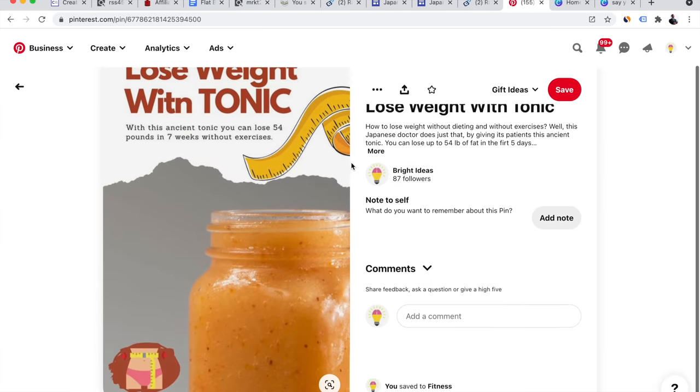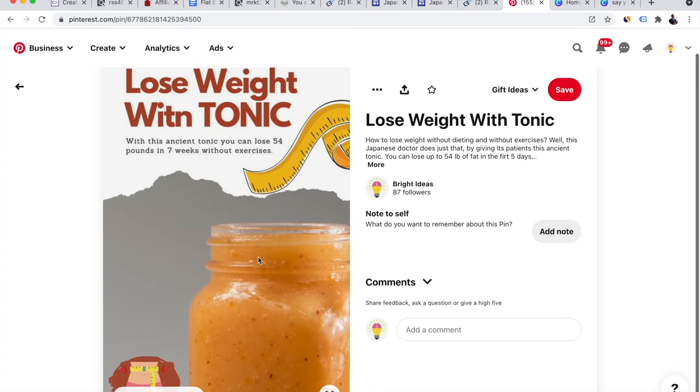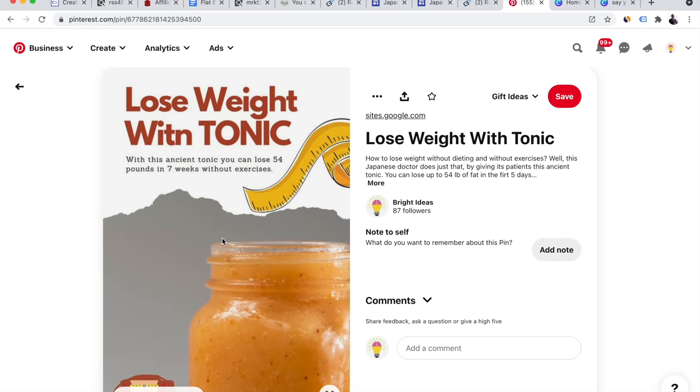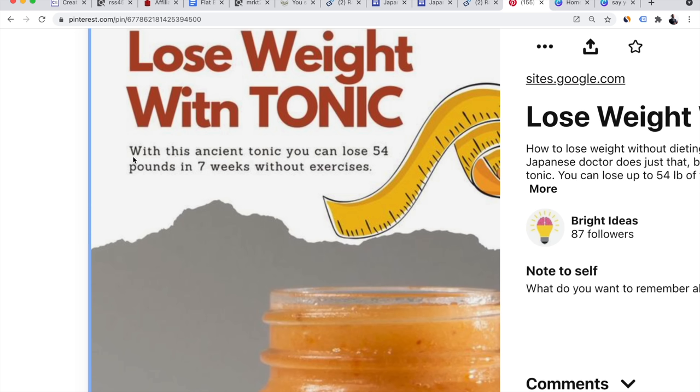When they find your pin, and for example, they read lose weight with tonic, and they're like, what is this about? Let me see. I want to lose weight with this tonic. What is this tonic? And they see here, with this ancient tonic, you can lose 54 pounds of fat. Okay, I have a misspell here. I have to fix that. But you can lose 54 pounds. Oh, actually, no, I don't. With this ancient tonic, you can lose 54 pounds in 7 weeks without exercises.